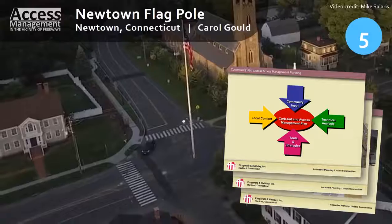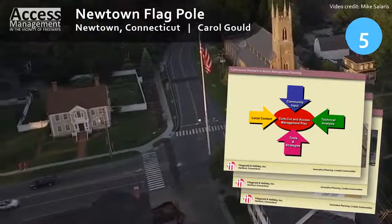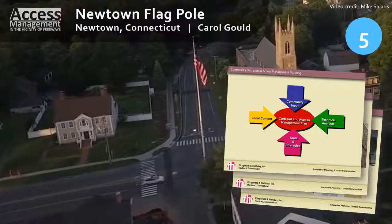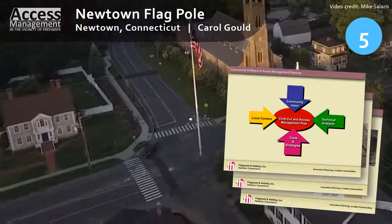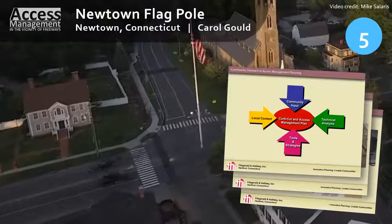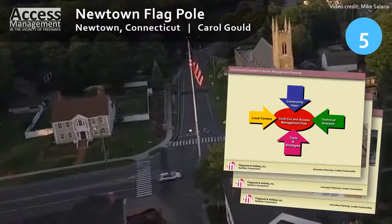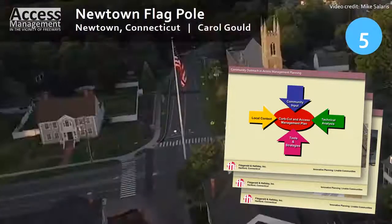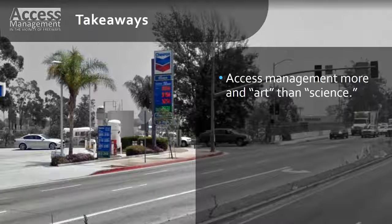And so her point is you have to rely on community input and local context. Turns out from local experience, they found people know how to drive around that thing without crashing into it. So the crash rate really wasn't that bad. And so she says, especially dealing with access management, where you're dealing with people's property, you're dealing with businesses in the community that may be sentimental, access management is more an art than a science.